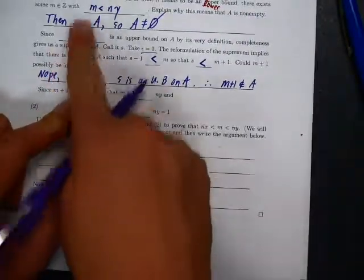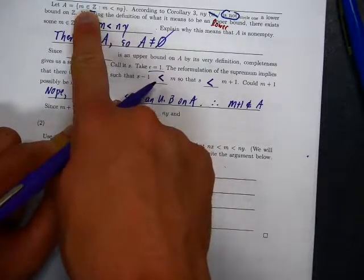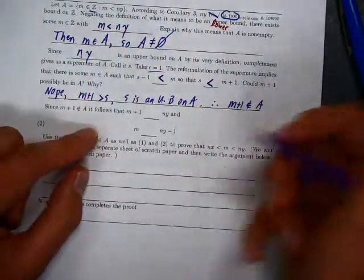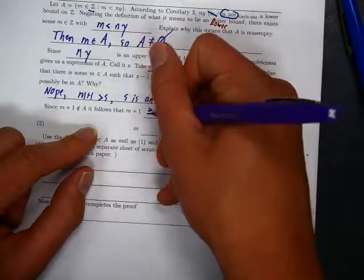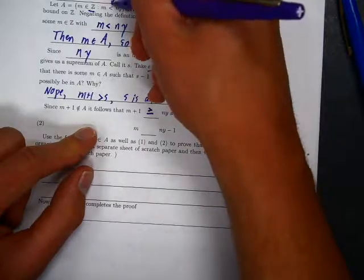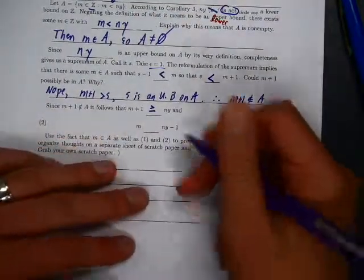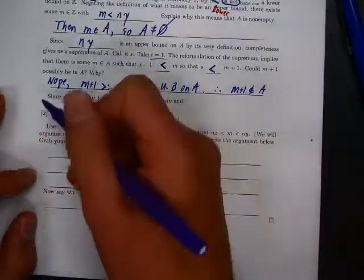M plus 1 is certainly an integer, though. M is an integer, so is m plus 1. It's not in the set, so this inequality must not hold for m plus 1. So it must be that m plus 1 is bigger than or equal to ny. Right? The opposite of that should hold. That means that m is bigger than or equal to ny minus 1.